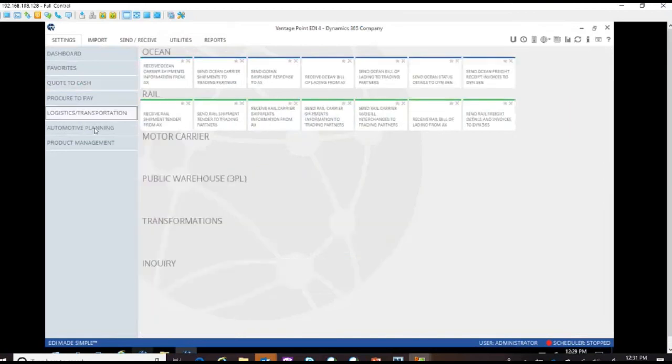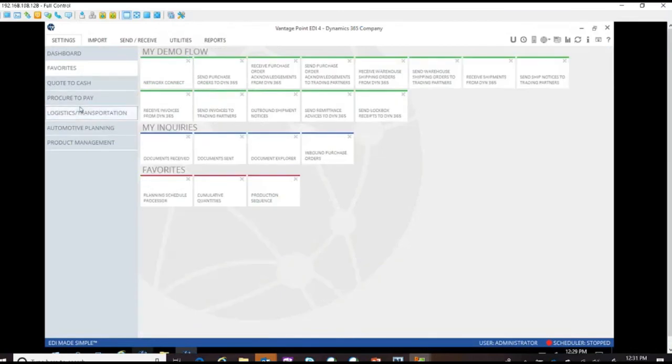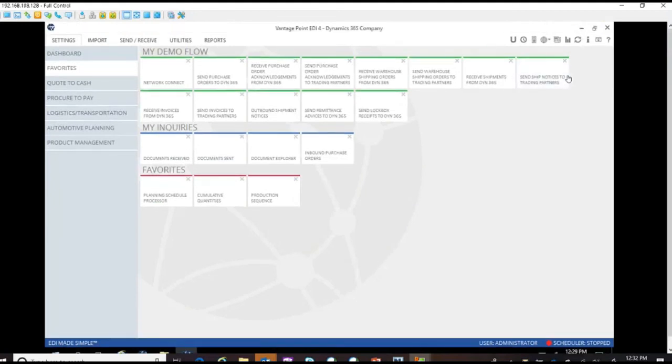Okay? We get into logistics, as we talked about, automotive, which is a whole different side of EDI. They have all their own specific documents and processes. Again, these are all laid out step by step that you can get into, or you can create favorites. So while you don't have to deal with any of that, you can just do the favorites and then have every single process that you do on a day-to-day basis, including lookups if you wanted to, inquiries of documents either received or sent. You can look those up. So again, this is the Vantage Point screen, but we don't want you in here. So we want you to be able to set things up to run in an automated fashion.